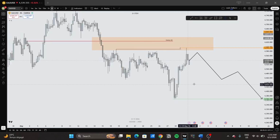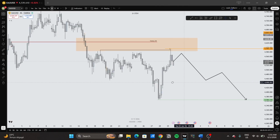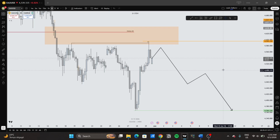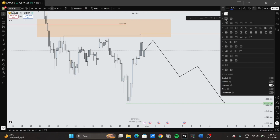This is how it looks in the 4-hour time frame. So basically I'm bearish this week on gold. This was it for gold. Now let's move on and see NQ and ES.